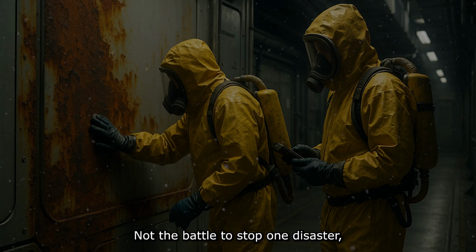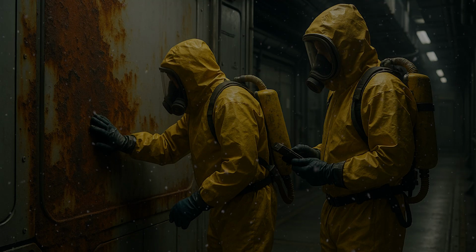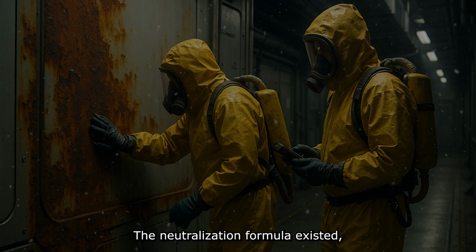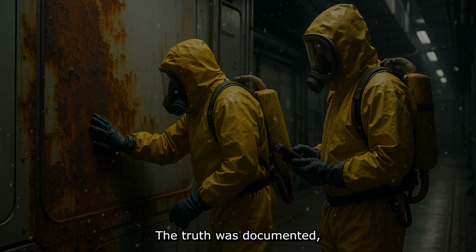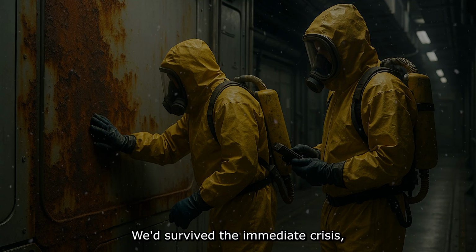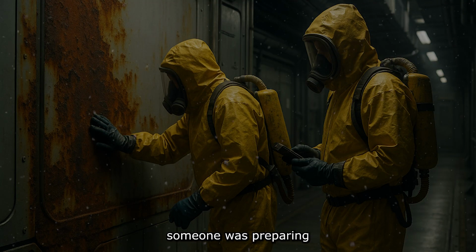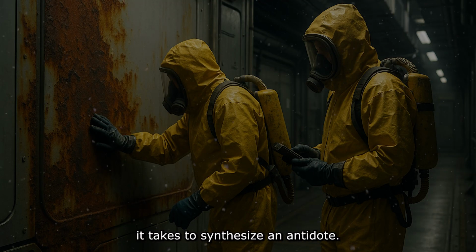Not the battle to stop one disaster, but the war to prevent our research from becoming a tool of mass destruction. The orange mist was gone from our facility, but it lived on in classified files and military budgets. The neutralization formula existed, but only in laboratories we couldn't access. The truth was documented, but buried under official narratives that would never change. We'd survived the immediate crisis, contained the local contamination, and saved as many lives as we could. But somewhere in the world, someone was preparing for the next demonstration. And next time, they'd know exactly how long it takes to synthesize an antidote.